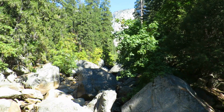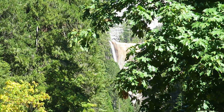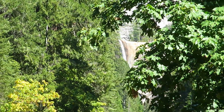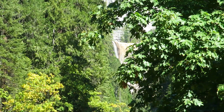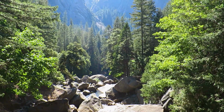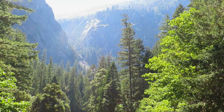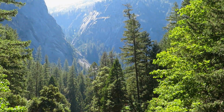When you get to the bridge, you're at the halfway point. And if you stand at the right spot on the bridge, you can look all the way up and see Vernal Falls. And if you look in the opposite direction down the valley, oh my gosh, these granite cliffs are absolutely amazing. It's a little difficult to show in this harsh afternoon light, but these steep cliffs are amazing.